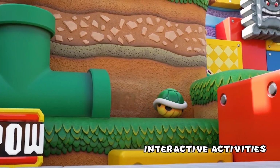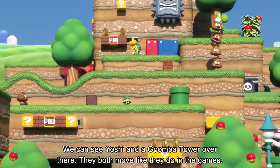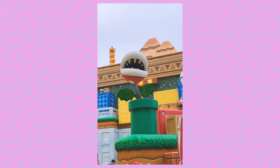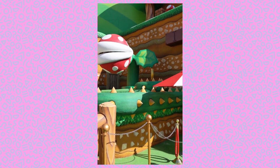There are so many things moving. We've got spinning coins, Goombas and Koopas walking around, even a Pokey wiggling. The piranha plants have this very satisfying animation to them, just like the games, where they open and close their mouths, showing their big teeth.